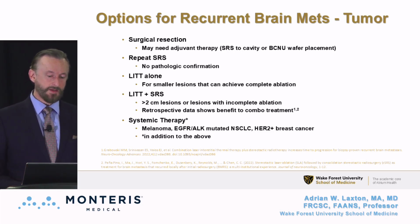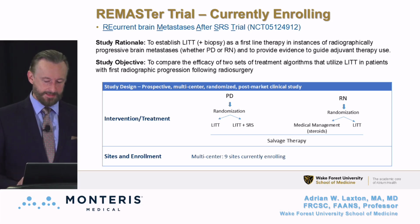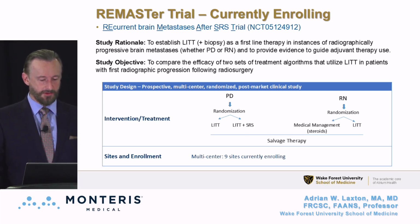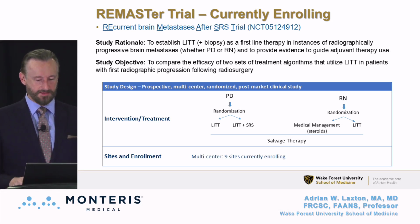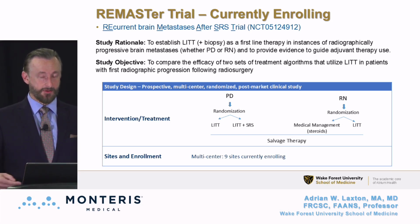And so we're currently at 9 centers conducting the REMASTER trial, which is the recurrent brain metastases after SRS trial. This is looking at the role of LITT and biopsy as first-line therapy in instances of radiographic progression in patients who've had SRS-treated brain metastases.